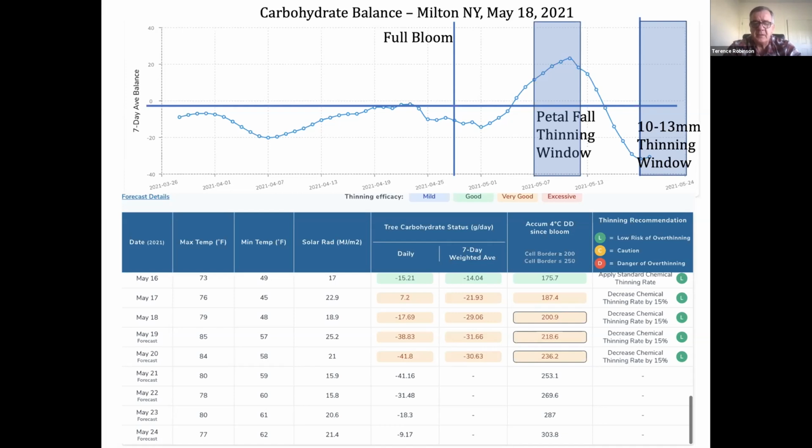Secondly, I would like you to notice the color change in these 3 columns that started back on May 17th. Prior to that, if you scrolled up on the chart, they were all green. That scale is up here at the top, meaning that thinning efficacy was going to be good. And even before that, it was blue, meaning very mild during petal fall. But now, beginning on the 17th, it switches to a pink color. And that means thinning is going to be very good.